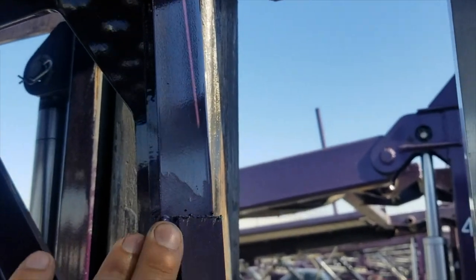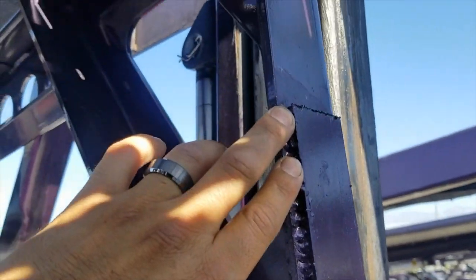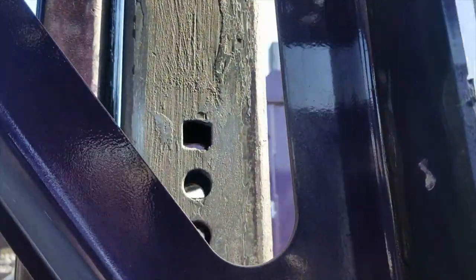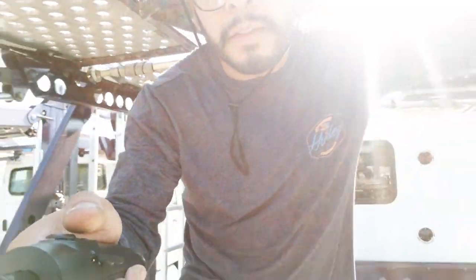See, they put this fat chunk of steel right here, because this was cracked, this whole piece. Yeah, that whole piece right here was cracked, and they just put a fat chunk of steel. So that thing ain't going anywhere. So we're golden. Yeah, so that's pretty much that in this trailer.